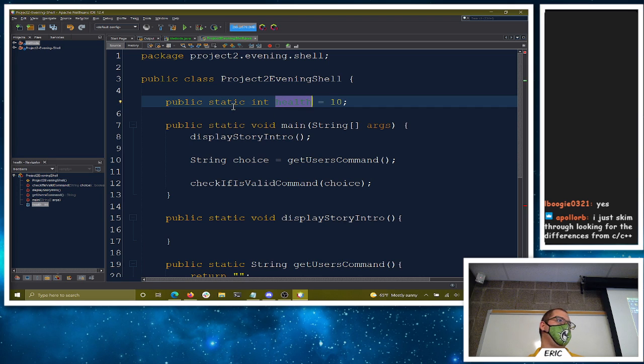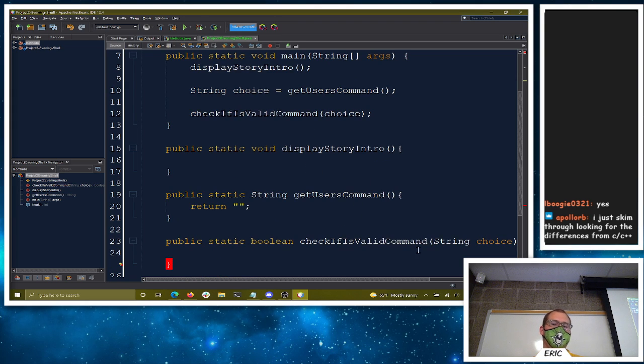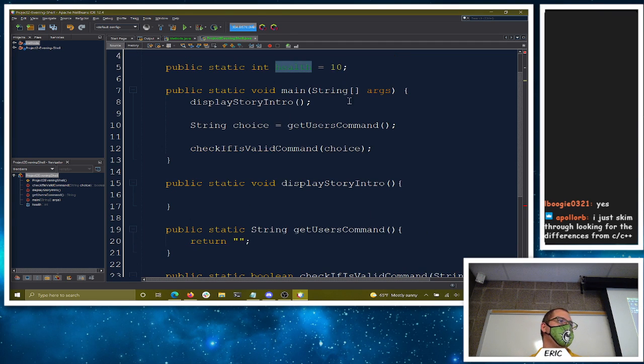Now I can use this health value everywhere else, in every single method inside these other curly braces. That way I can use that health value without having to pass it to, hey, is this a valid command? Here's my current health. Either way is okay, but this might be a little easier to work with.